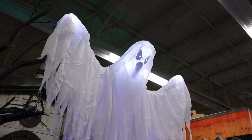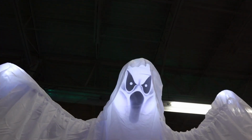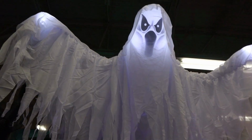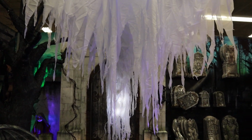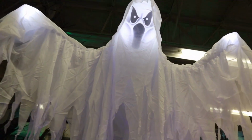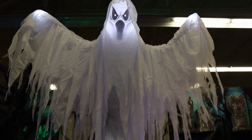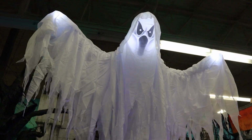And here we have Howling Spirit, which honestly, he's a good filler ghost. He does look kind of cartoony though in the face, but for a filler ghost, for someone starting out, he's honestly pretty good. His clothes are okay, not the worst quality. It's very soft. He's made by SVI, and he's like 8 feet. He's also weatherproof. Look at his base. That is clearly weatherproof. So, I mean, he's not bad for only 200.